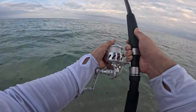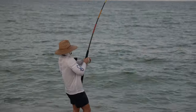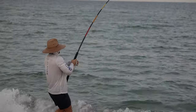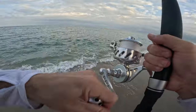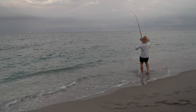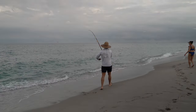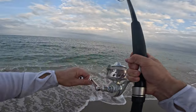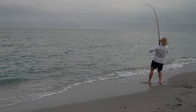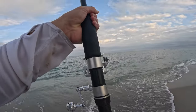Come on, fish. Turn around. I think I just turned him. I'm just backing up on the beach, trying to gain as much line back as I can. All right, probably going on about 15 minutes now in the fight, I'd say. Fish took a really long run, as you guys saw, and now I'm finally starting to work him back in.